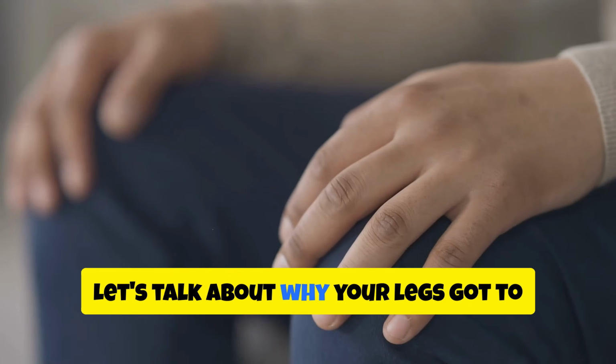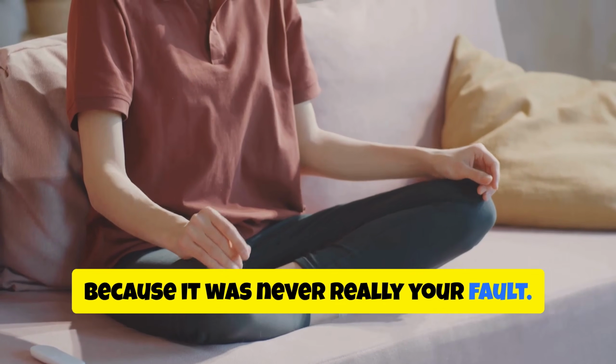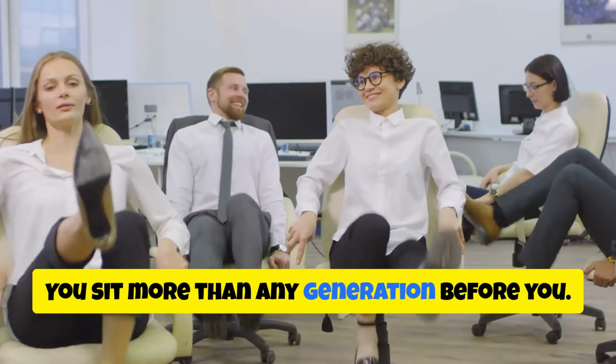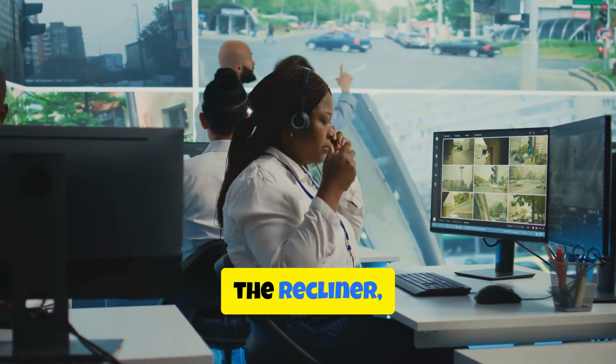Let's talk about why your legs got to this point in the first place, because it was never really your fault. You sit more than any generation before you, not because you're lazy, but because the whole world got built around sitting down. The commute, the desk, the recliner, the screen.